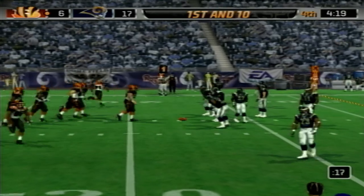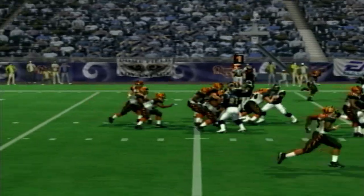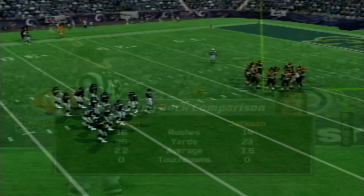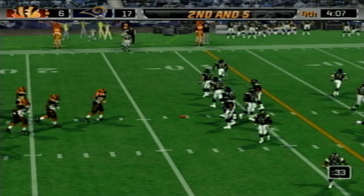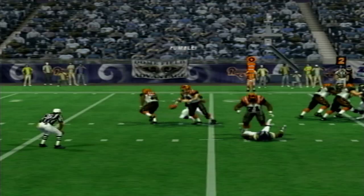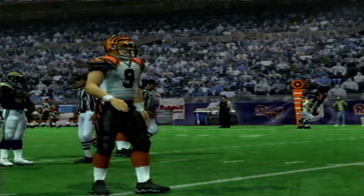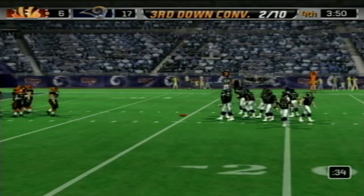Ball on their own 22. They give it to the halfback. Claiborne comes up to make the play. Pick up about 4 on the delayed handoff to the halfback. Johnson lines up on the right side. Fumbled. The Bengals are there to pick up the ball. Deep in their own territory.